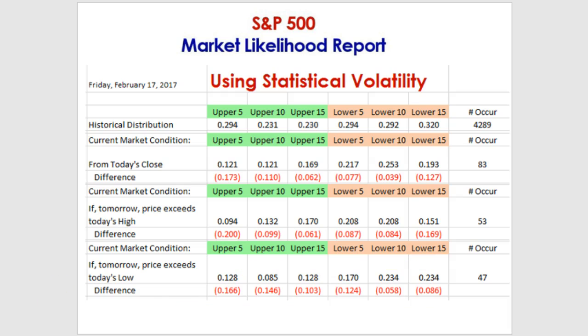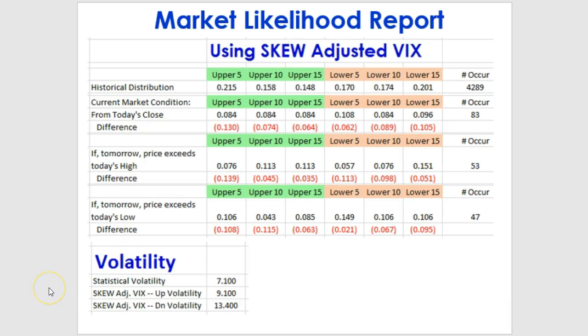Now, what if we recast the bands using a skew adjusted VIX, where the bands are going to be a little bit farther out? On the upside, they're a little closer than on the downside, where the puts have higher implied volatility. Similarly, red numbers all across the board, folks. Okay. The skew adjusted VIX upside is 9.1. The downside is at 13.4. Let me show you a trade idea using this 13.4 number, the skew adjusted downside implied volatility.